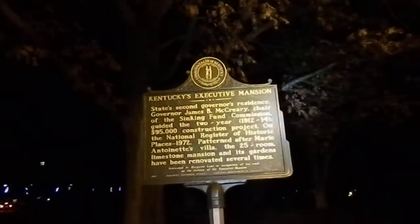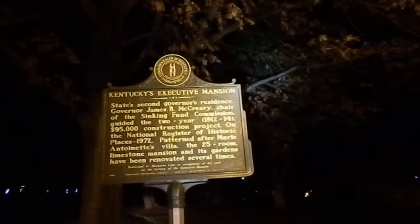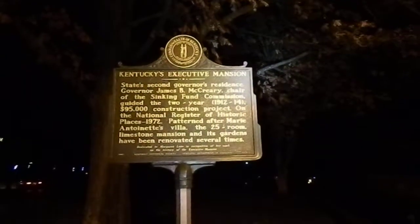Okay, Kentucky's Executive Mansion, second governor residence, Governor James B. McCreary, chair of the Sinking Fund Commission, guided the two-year, 1912 to 1914, $95,000 construction project. Wow, that is so cool. There's 25 rooms of limestone mansion, and its gardens have been renovated several times. Wow, that's so cool. Oh, they're leaving me. And I don't know where I'm going, guys, so I got to keep up with them.